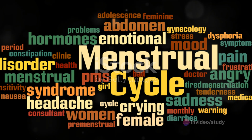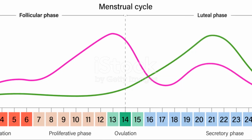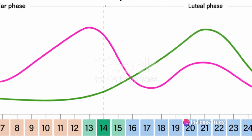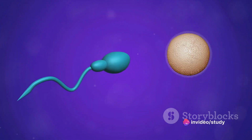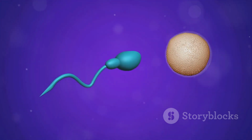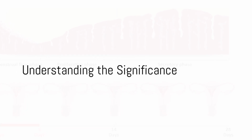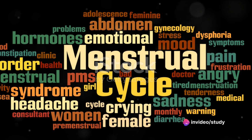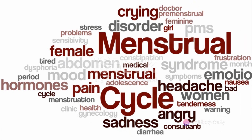To recap, the menstrual cycle is a beautifully orchestrated process involving several stages: menstruation, the follicular phase, ovulation, and the luteal phase. It's a dance of hormones, FSH, LH, estrogen, and progesterone, all working together to prepare the body for potential pregnancy. Understanding the menstrual cycle is not just important for those who experience it, but also for anyone who wants to understand the incredible complexities and capabilities of the human body.